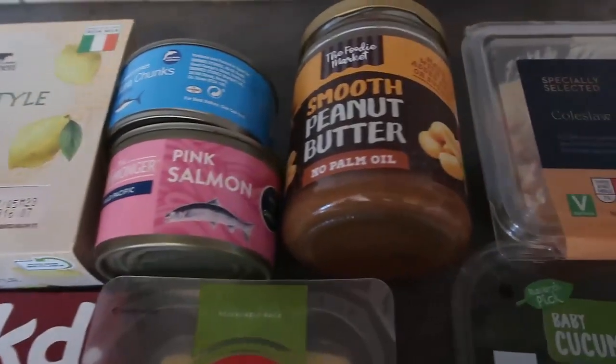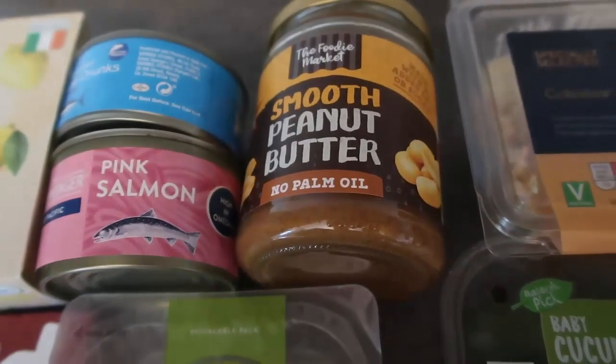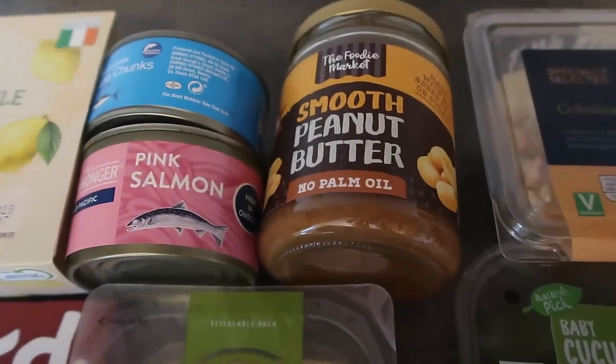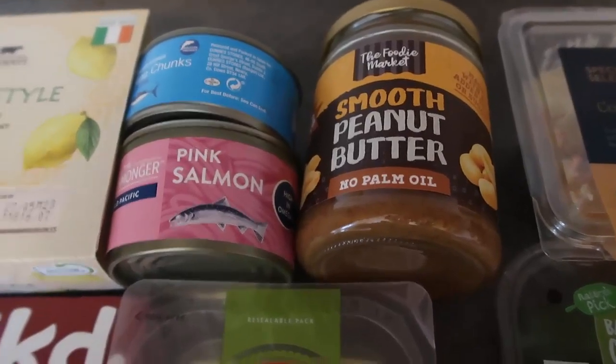Another rich protein option is peanut butter. You can get those little individual pouches of peanut butter, or just pop some into a little container that you can spread onto crackers or some fruit, veg, chocolate even. With a bit of peanut butter, it is incredible.